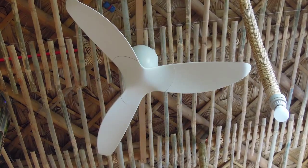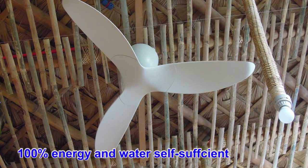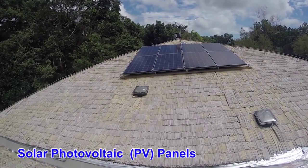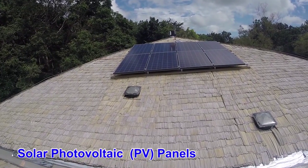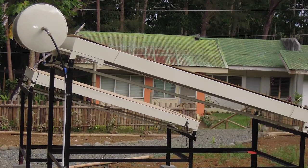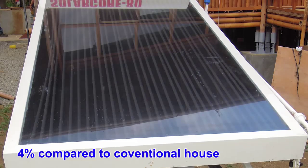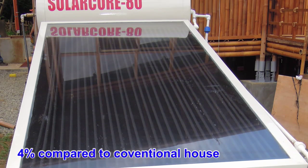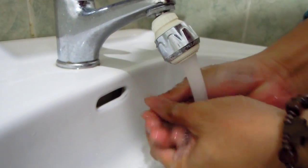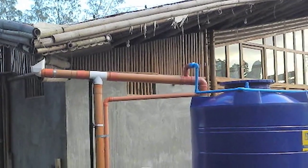The building is 100% self-sufficient in energy and water. Solar panels are the main source of power for the entire cottage. The cottage's electricity consumption is only 4% of what a conventional cottage of similar size consumes. Water is supplied only from the rainwater collected from the inverted roof.